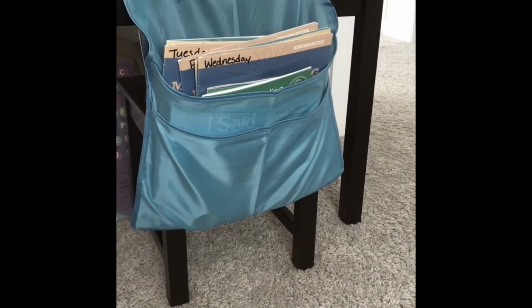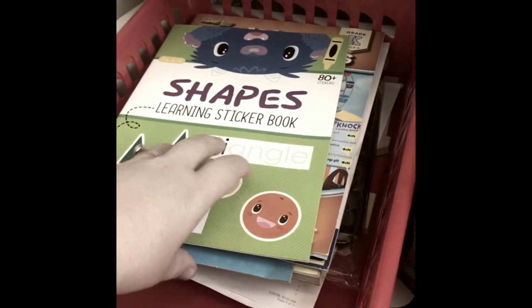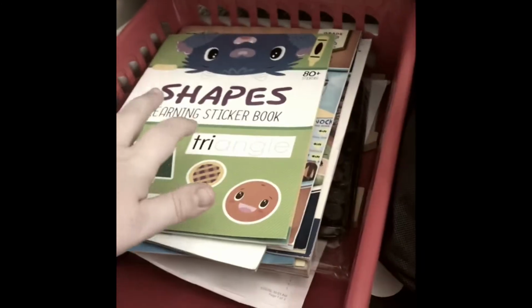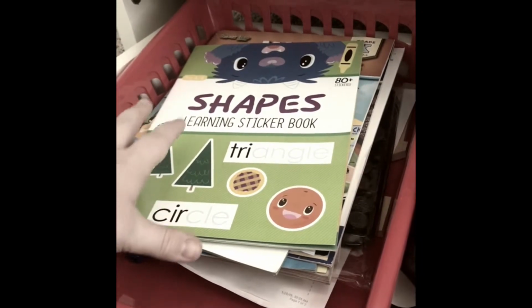This usually includes his morning starter daily workbook, and he'll come down here into these drawers and pick a few other books, 1 or 2 usually. Sometimes he picks up more than that, and I don't say anything to him. We just go with the flow. If he wants to do more, he wants to do more. So today we actually did 4 pages, which was really awesome.